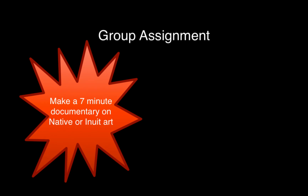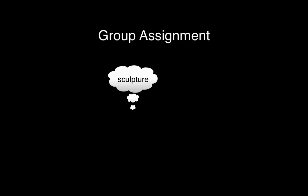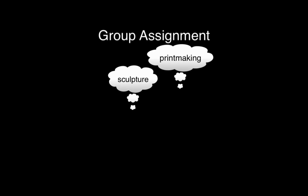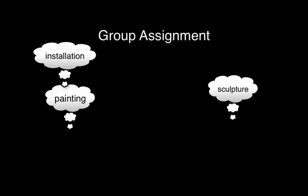Here's the assignment. You and your group are going to make a 7-minute documentary video. Working in groups of 4 or 5 students, you will make a 7-minute mini documentary on Native or Inuit art produced after 1945, and it could be a contemporary artist. 1 to 2 minutes on history that sets the context. You may choose from small-scale sculpture, printmaking, jewelry, souvenir art, masks, pottery, painting, large-scale sculpture, public art, you choose. But it must be Inuit, and it must be produced after 1945, and it must be a video.